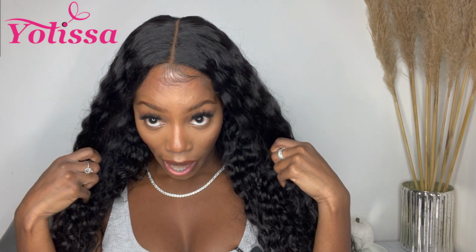So absolutely love it. 180 density, if I have not said it already. 5x5 closure, 22 inches, I want to say pushing to 24, and amazing transparent lace. I did go ahead and push out some baby hairs. It did come with some baby hairs lightly straight out the package. I did bleach the knots, and there's no cap underneath this wig right here, so that part is really outstanding alone without a cap underneath. So just imagine if you happen to apply a cap underneath your wig. I love it, love, love it so far. I feel like Yolissa did amazing so far.